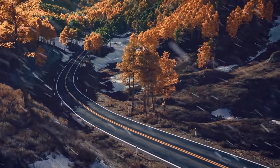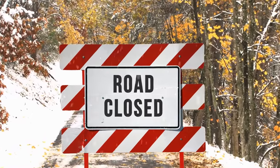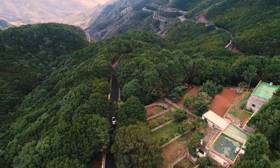You won't be able to drive on this road from late autumn to late spring, as it's closed to the public because of frequent heavy snowfalls. Even during the summer, this road is closed from 10 p.m. to 6 a.m. for additional safety.